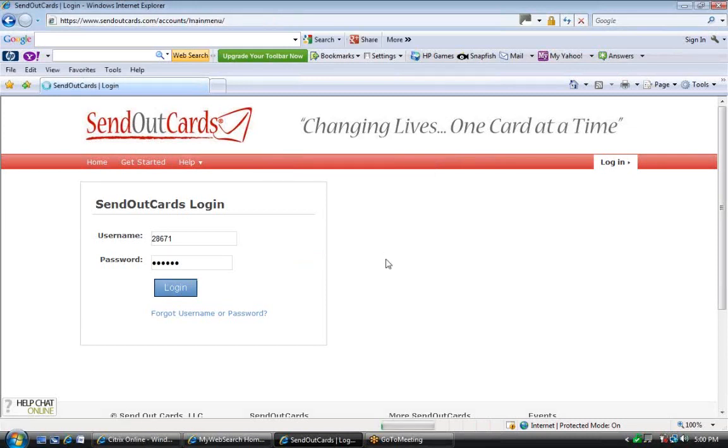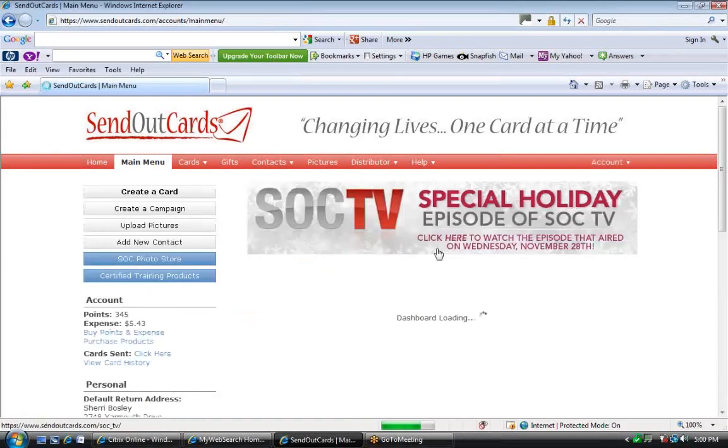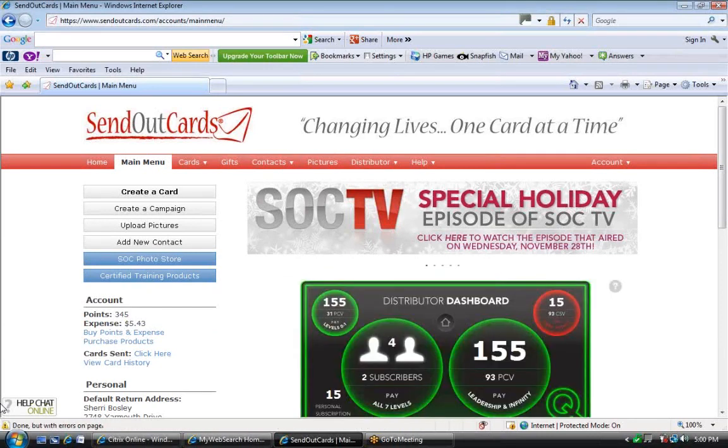I pop into this all the time. I don't send volumes because I do this for fun. But here is the page that you will see. I have 345 points. Can you see this? Yes. Okay. And my expense account is only 543, which will be limited for what I need. And I stockpile my points for Christmas specifically, Easter, sometimes if I know something's coming up, so that I can use them at a later date. But I can see now that my expense account is low.